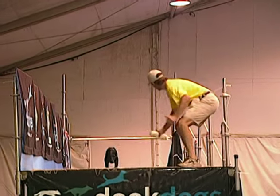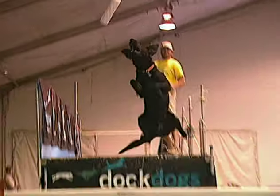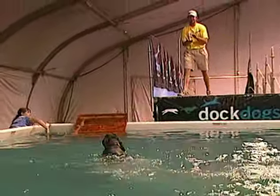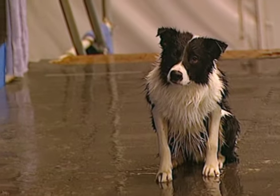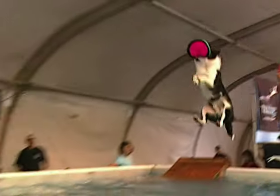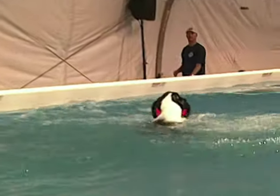doing things today. This is Hogan's main rival, Dwight, another black lab who took bronze at last year's Great Outdoor Games. But there's a new rising star, a border collie named Gabe. Gabe jumps an impressive 20 feet. Smoke that one. That's a 20 plus.